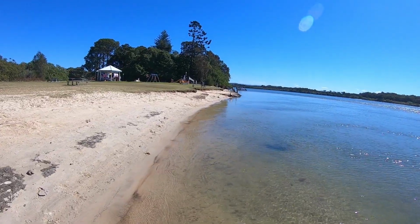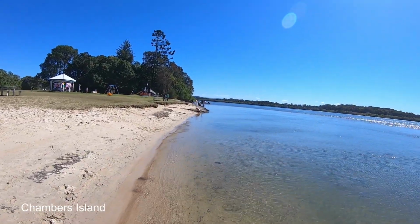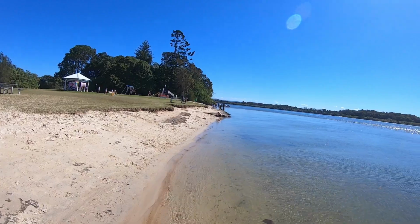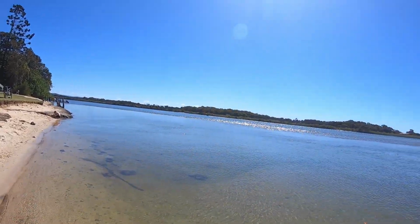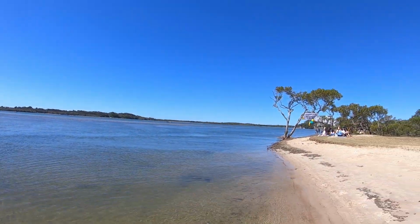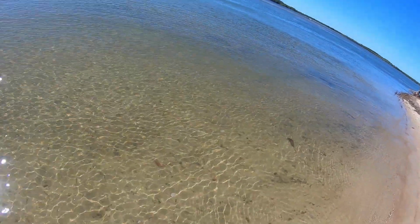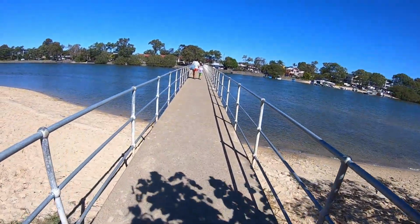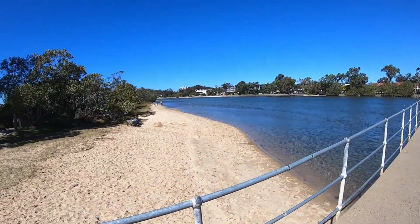It's a little island just off the main road called Chambers Island. There's a footbridge that comes across to here. Again, just north of Maroochydore. Lovely little spot, come boating or kayaking or swimming. Again, still part of the Maroochydore River system. This is the footbridge that comes across to the island. Maroochydore is down that way.